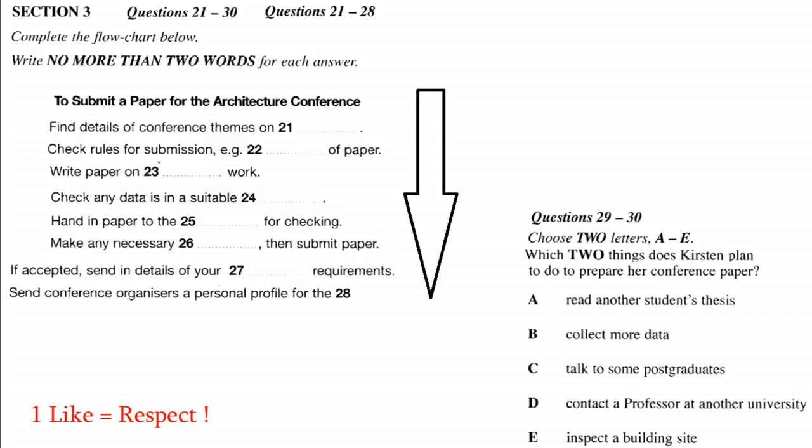Section 3. You will hear two students, Ramil and Kirsten, discussing presenting a paper at an architecture conference. You now have 30 seconds to read questions 21 to 28.